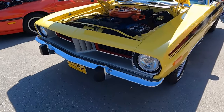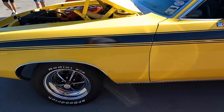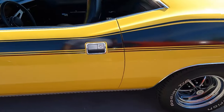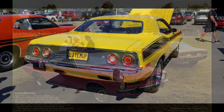There were around 7,000 340 Cudas built in 1973, which is around 35 to 40% of production. So 1 in every 3 Cudas was a 340. You don't see them as often now, but they certainly always command attention.